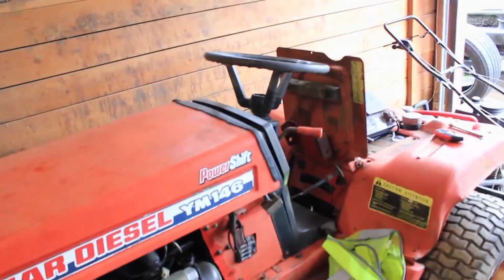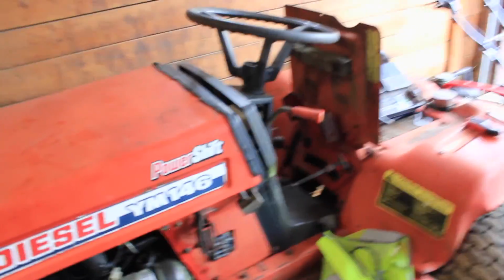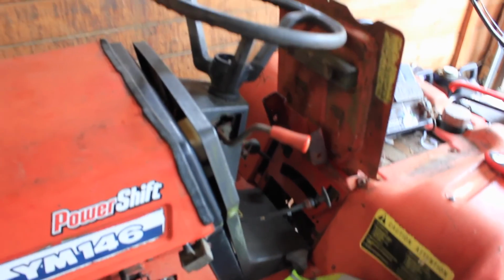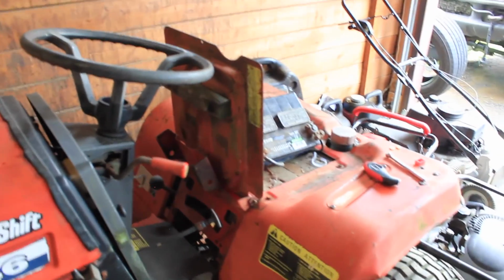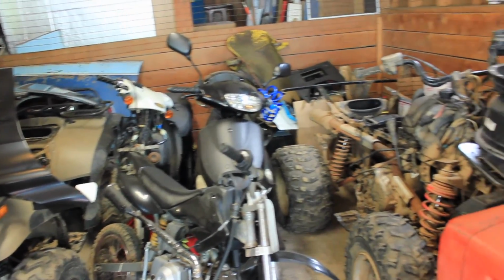The only reason I got my BMW is because of the gas mileage. Even though diesel's a little more expensive, I get close to 60 miles per gallon in an all-wheel drive BMW. I mean, that's beyond me. Moving on, got the Yanmar over here. I gotta see if this thing even runs, honestly. I don't even think I tried starting it. It's just so many projects, so little time.